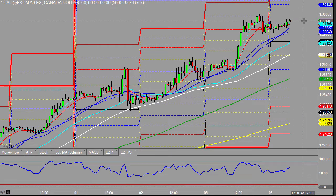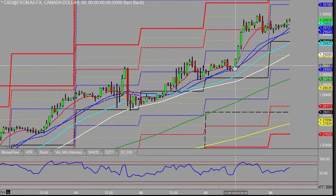So possible targets there. It did yesterday tend to move a little bit later, mid-morning, sort of 11 o'clock, before it really got a shove on, and 12 o'clock onwards it just pushed. So be interesting to see if we see a similar sort of price action later in this morning. Okay, that's pretty much it.